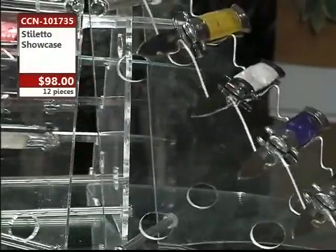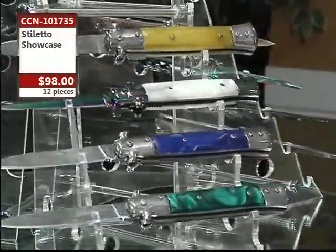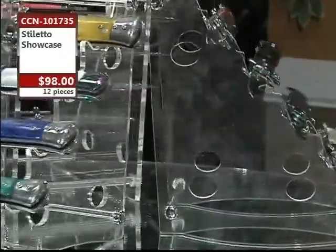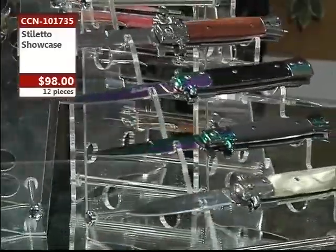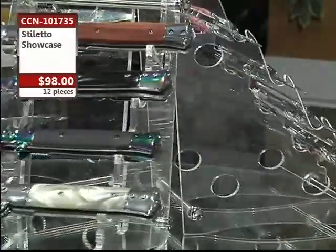We got a rainbow of handle color for you. As you can see, there's the green marble, the blue marble, cracked ice, butterscotch. We've got even a G10 with a rainbow titanium blade coating. There it is right there, the third one down. There's another one, the black one on top has got the rainbow titanium coating. Plus, Bob, every one of these has a pocket clip on the rear.